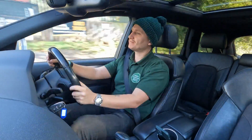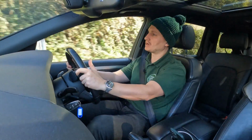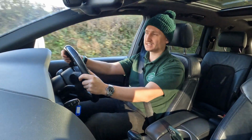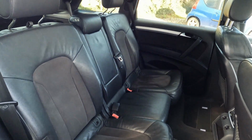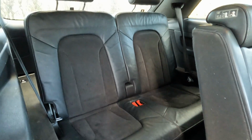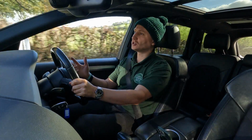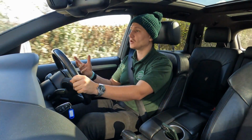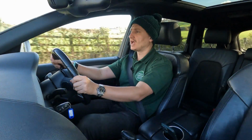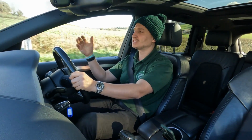So the Q7 is a very popular model amongst the SUV range, and it is also immensely popular amongst those that need the 7 seats. They are 7 full-size adult seats, and that is worth mentioning because there are a lot of cars out there that do what they call a 5+2. And the +2 are 2 seats if you really need them. They're seats that you realistically can only put someone small into. But these are 7 full-size adult seats with the 3-point seat belts.